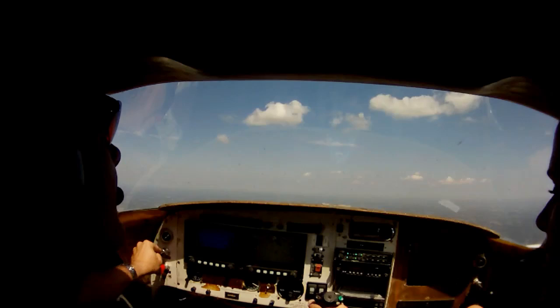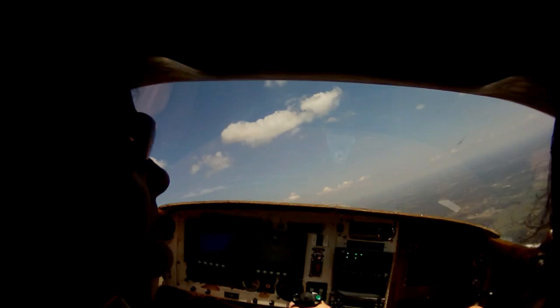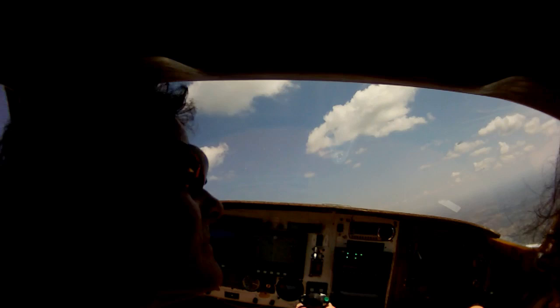I found an instructor that I trust that said that he would finish my instrument stuff in here. Yeah. That's what you need to be able to run your rudders.